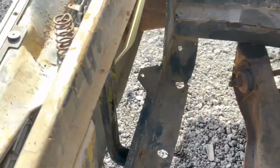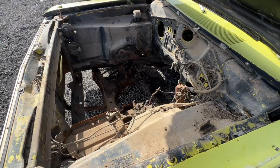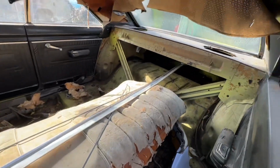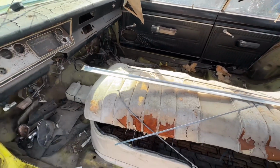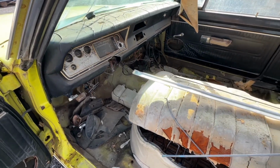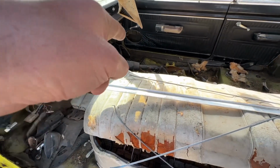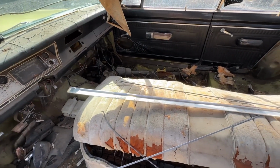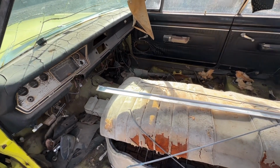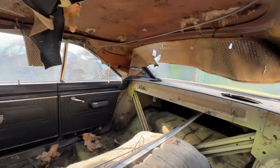But yeah, really not much to look at in here at this point. Looking inside, it's a mess, missing the front seat, but I did notice it has 4-speed pedals. So I think at some point somebody was going to put a 4-speed in it. There's also a few of the other parts. The column is over there for power or 4-speed, and then you've got power steering all over there. So some of the parts are here, but not a lot.